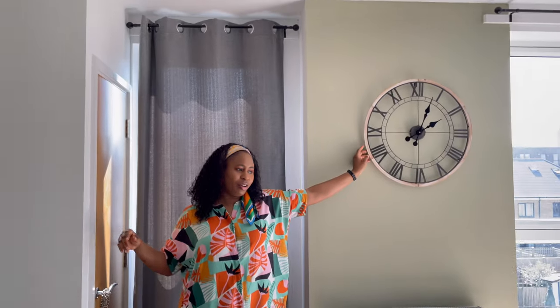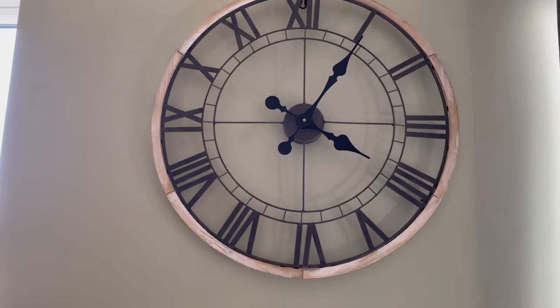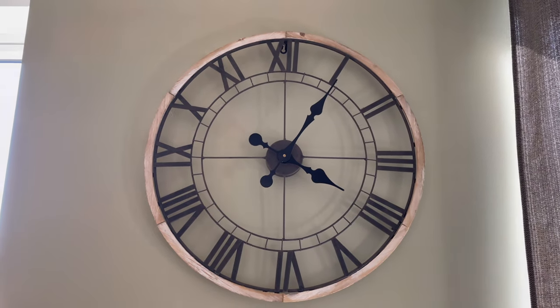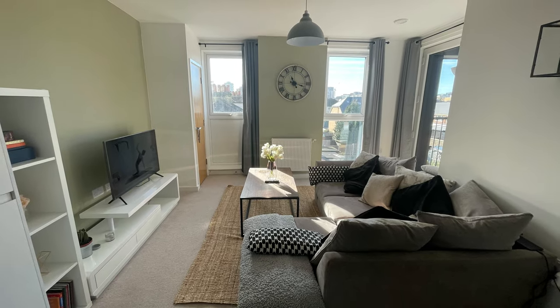What do you think about this clock? I think this clock just makes this room, I don't know, it just gives it a very rustic feel, and I really, really like it. I like how big and bold it is with the room and the barrel. So I hope you really like the lounge area as much as I do.